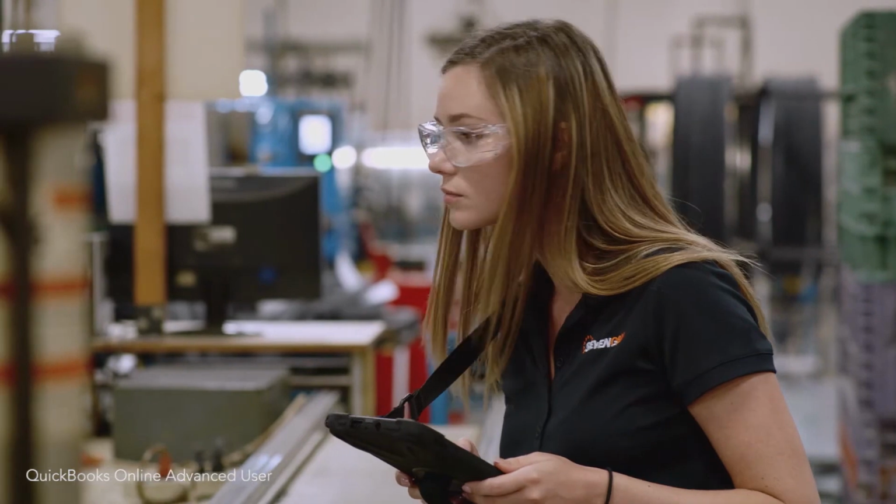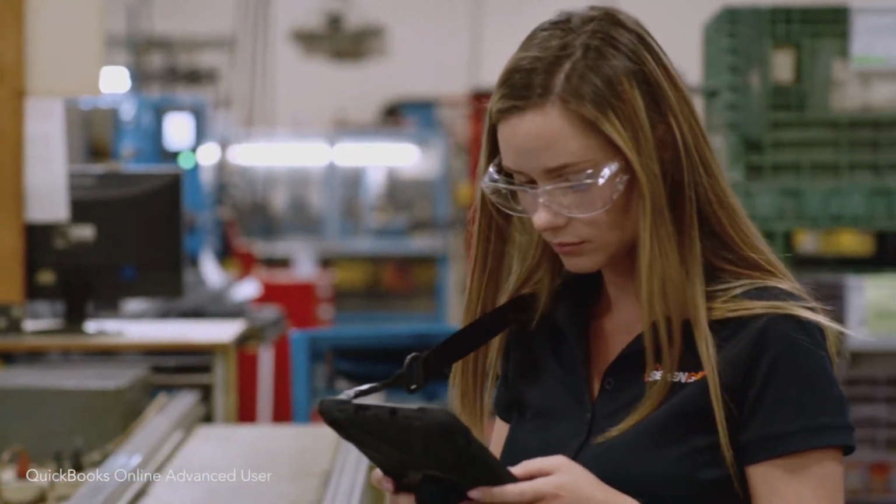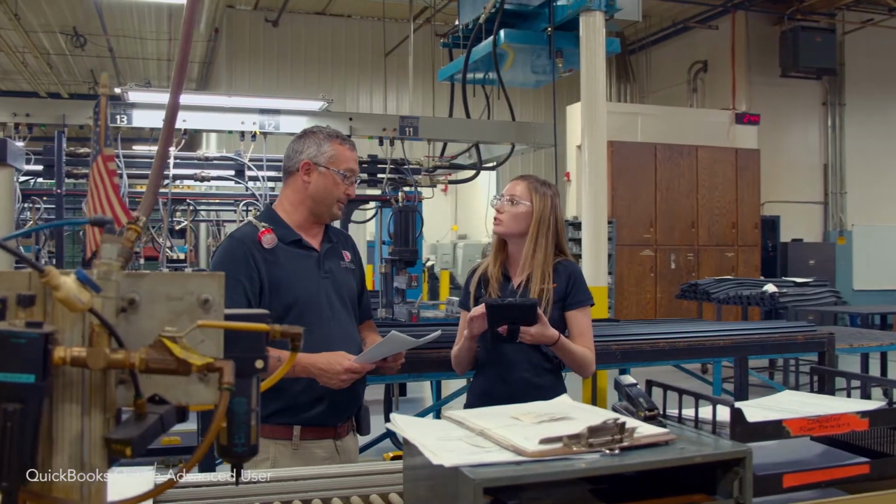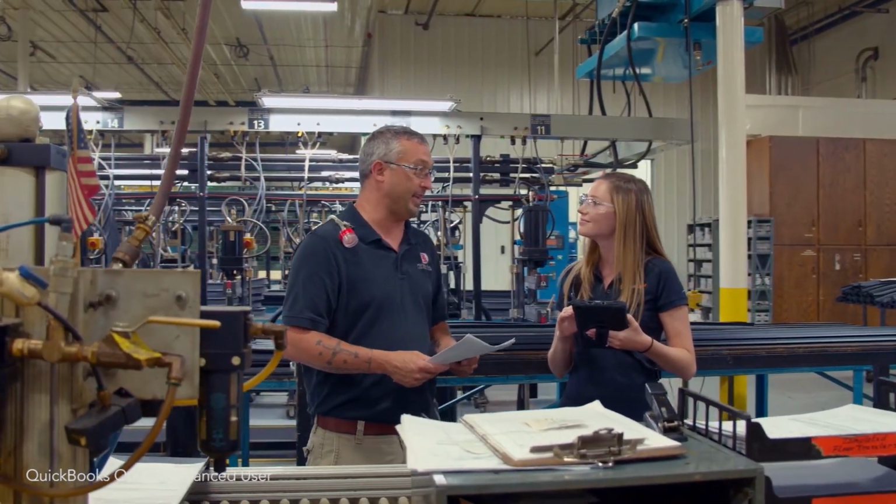As SevenGen continues to grow in each of our locations, we work within QuickBooks Online Advanced to make sure that we can track the necessary line items that help us to grow. The software is easy enough for us to use that we don't see ourselves outgrowing that anytime soon.